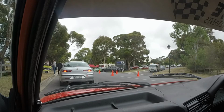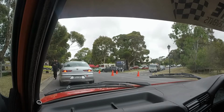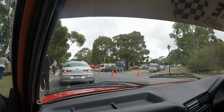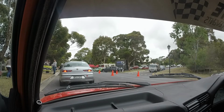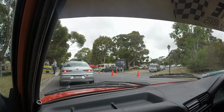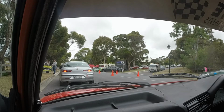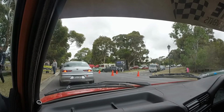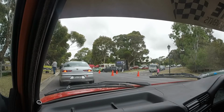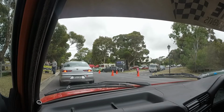I'm not actually last in my class based on the first run, so that's something. But I'm only about 5 or 6 places off last overall. So yeah, there's a lot of cars here that are quicker than me. But you know, what can you do? We'll just go out there and see what we can manage on this one. Try and tidy up a couple of those mistakes, and then go home. I guess I don't know what else to tell you. So I'll switch the camera back on when it's time to go.